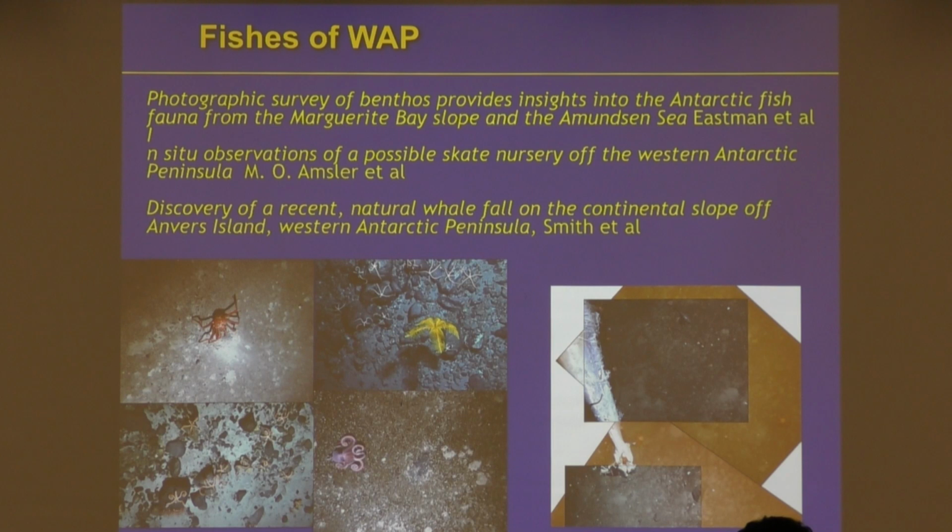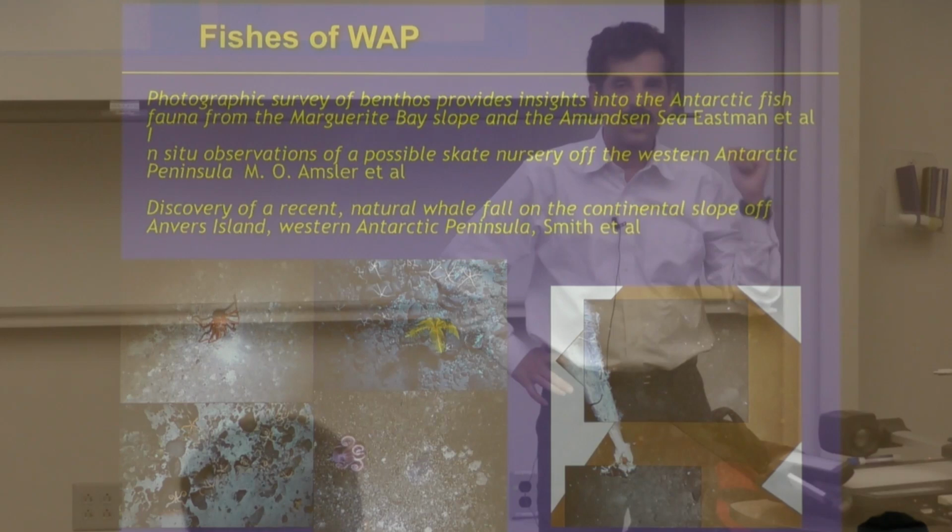Okay, that blows me away. And the reason is nobody had done anything in the Western Antarctic Peninsula. We think about space, but there are so many parts of our planet where we just don't know what's going on. We know that whales go to Antarctica. We know whale falls are very important. Nobody had seen a whale fall in Antarctica. We saw the first one, and they said, that's a paper.